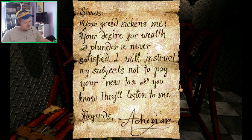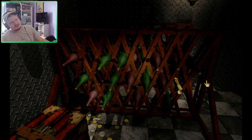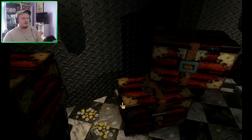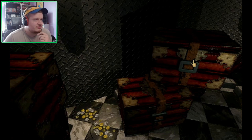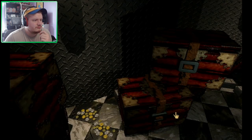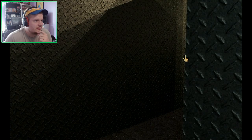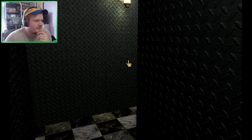So it seems like Cirrus is the greedy one. And this looks so much like a puzzle. This wine bottle layout. I have to take a screenshot. I just feel like I'm obligated to. Just in case. I usually don't like taking screenshots, instead just taking my own notes, but I'm not 100% convinced that that's important, so I'm not gonna waste my time. Okay, interesting. Maybe just a secret bit of lore. Cirrus seems to be awfully greedy, perhaps.